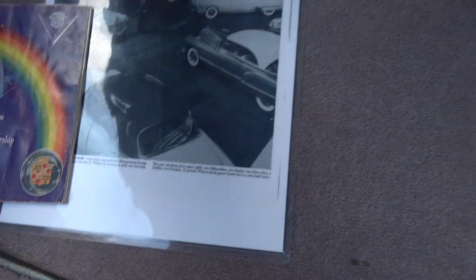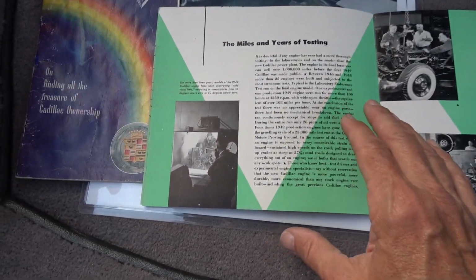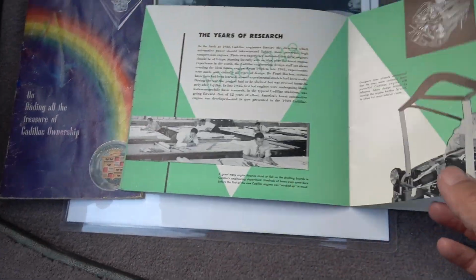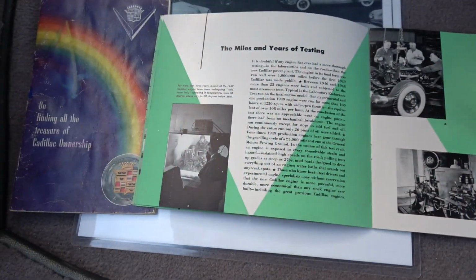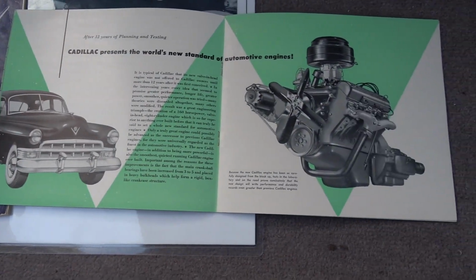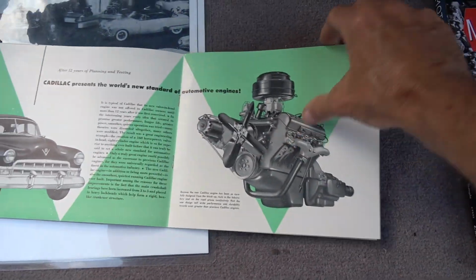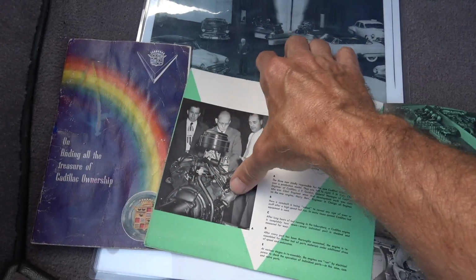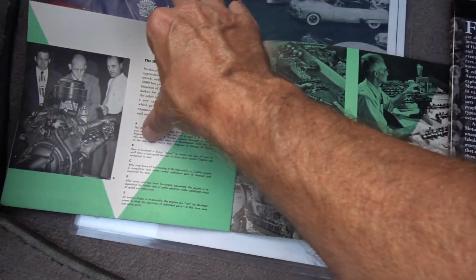Nice. And then we have, I'm going to have you open that Motorama book, which you can see because we've got it open specifically to some pages there. Go ahead, open that one while I look through this one. David Temple is the leading author of the Motorama books. He writes beautiful hardcover books and coverage on these historic traveling technology shows. And this car is in two or three of his books, and this is his latest book. A number of my cars are actually in it.